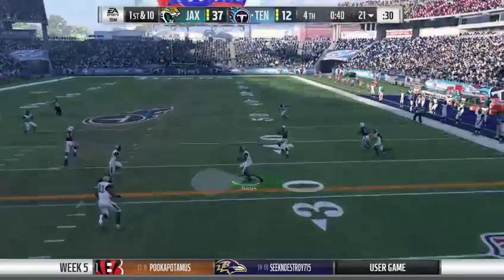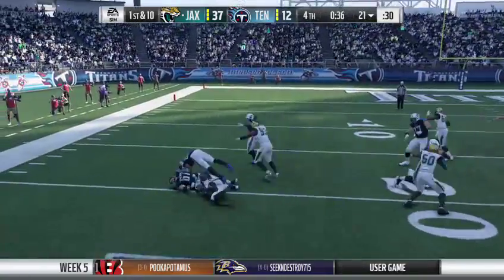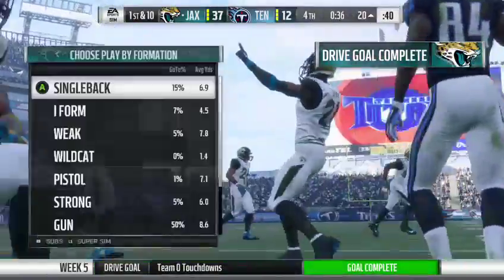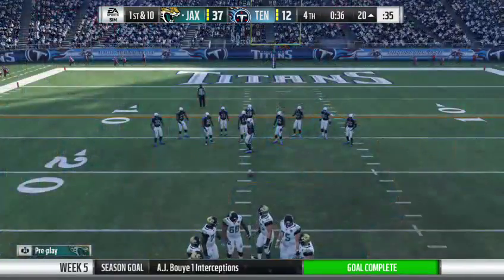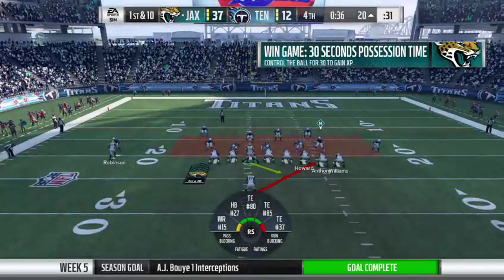Mariota now to throw on 1st down. And he is going to get this one back to the 20-yard line. Well, this defensive pressure has been constant all game long. The pass rush, the coverage, they've all been excellent, and now they'll tack on an interception here as this one continues to slip just further and further out of hand.